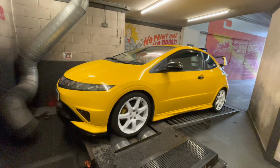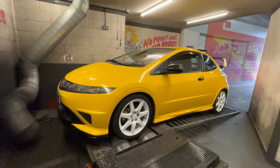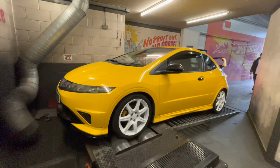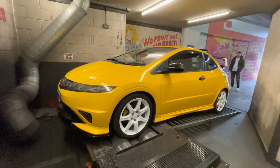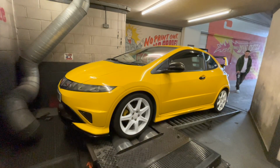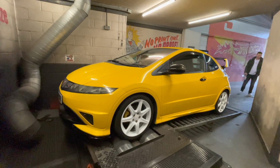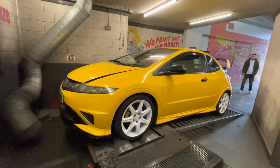Well, first up today is this absolutely beautiful FN2 in yellow. Doesn't it look stunning? Now it's got some mods, a HKS induction kit, a Tegiwa 4-to-1 manifold and a Milltek catback system. And we're going to map it using the Ecutek software. So I'm looking forward to this. Let's get cracking.